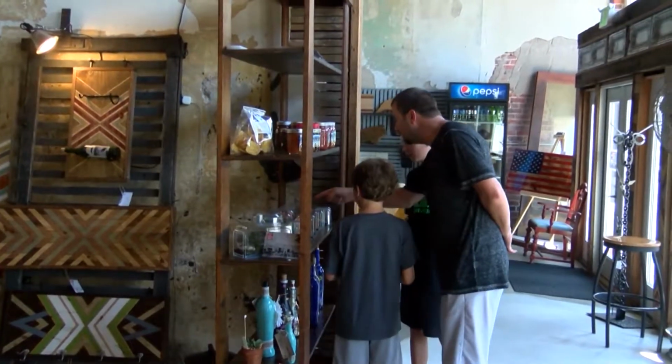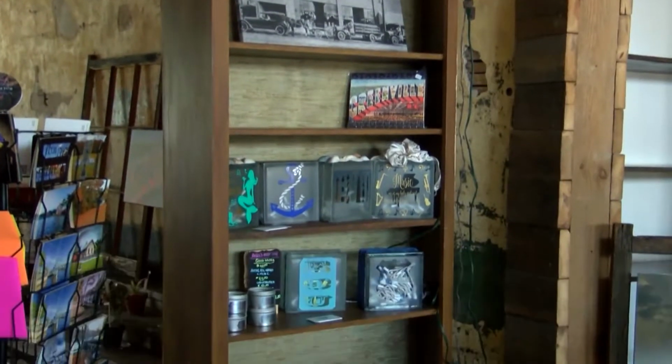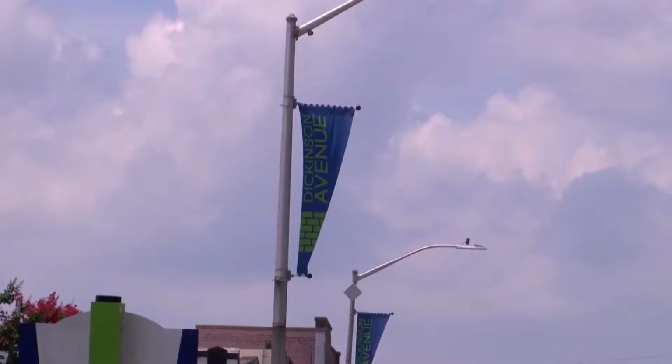Everything is involved. Bringing together the community and the local art scene through a self-guided tour. This art walk is something that happens every first Friday of every month in Uptown. And how people are sharing it with everybody, and how they can be a part of it. That it's an opportunity to come and put your hand into something that involves the community and has a lasting impact.